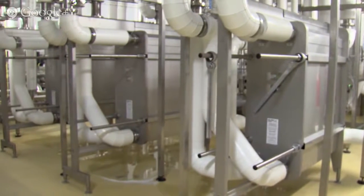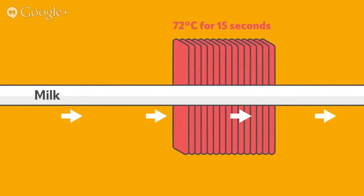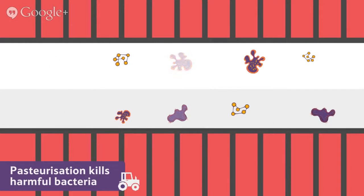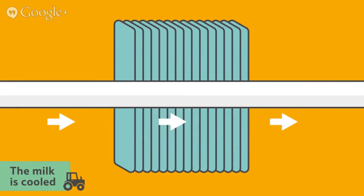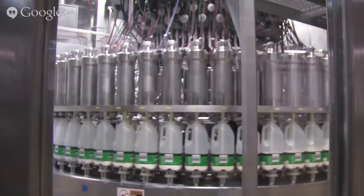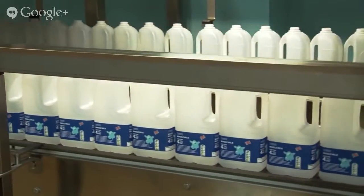Next, the milk is pasteurised. It is passed through metal plates that heat it to 72 degrees Celsius for 15 seconds. Pasteurisation is a process that kills any harmful bacteria that might be found in the milk, so the dairy know that it is safe to drink. After pasteurisation, the milk is cooled, as this helps to keep it as fresh as possible and stops it going sour. It is then ready to be taken to this machine, which is called a filler, where empty containers that have been labelled and date-coded are waiting to be filled with milk.